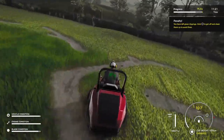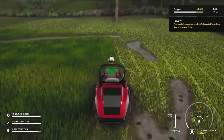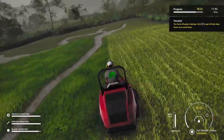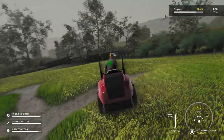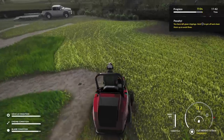Penalty. I'm not picking up the grass clippings. My job is to mow the grass. It's not here to worry about the grass clippings. You can go pound sand. Grass Be Gone, LLC. We just need to mow the damn grass.